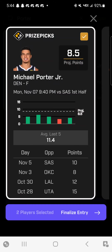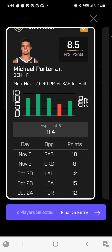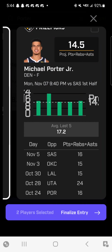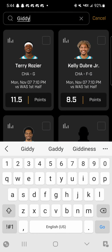Is it a guarantee? No, but if you can look at his last games, he's hit under only once in the last 5 games. I think the points, rebounds, and assist prompt is also a pretty good one, and if you look at it, he's hit it every time, but we might be taking that one later again, so we're not going to take it right now. We're going to go here next on this pick.